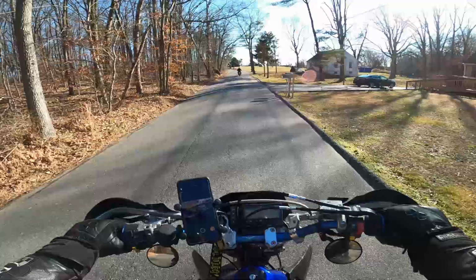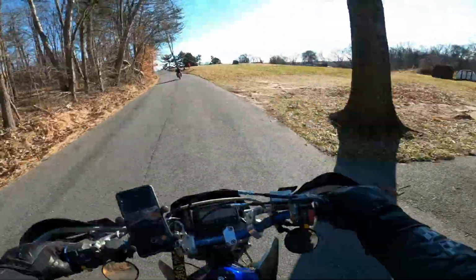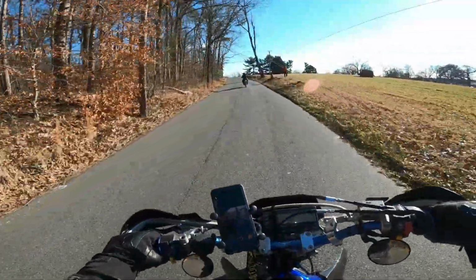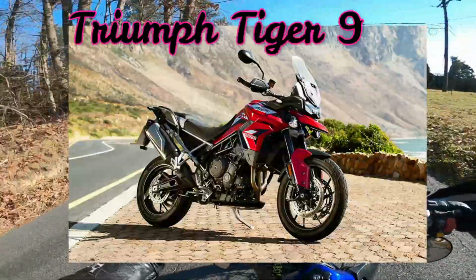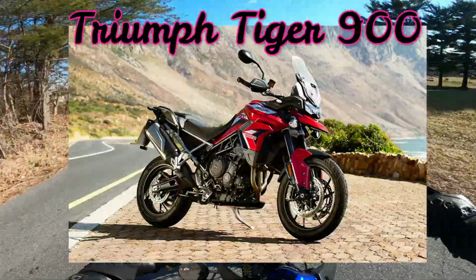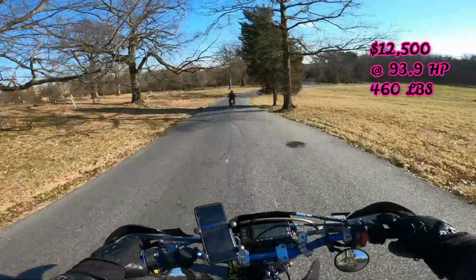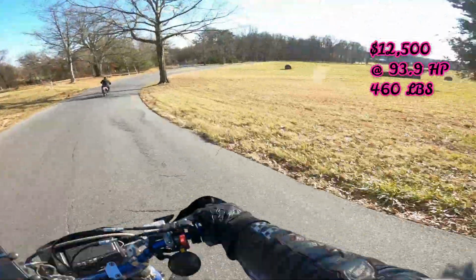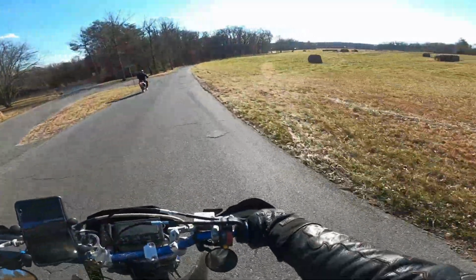Now I will eventually go into detail about each and every bike. This is just a very relaxed look at each of these bikes. But I will say in later episodes we will go over more in more detail. Next up on our list is the Triumph Tiger 900. This bike is about $12,500. It is about 94 horsepower, and the weight comes in at about 460 pounds wet.